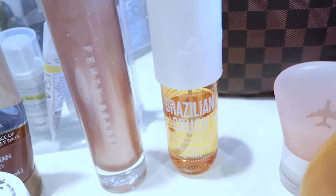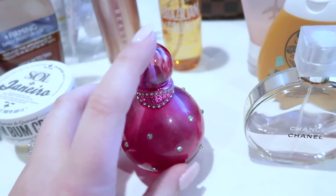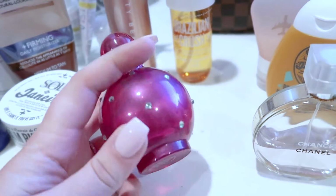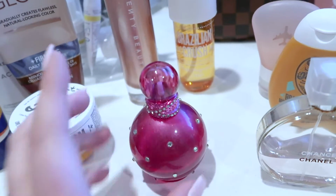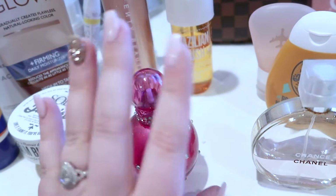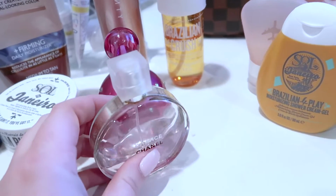And then for body sprays or perfumes, I'm taking my Brazilian Crush. I love that stuff. I literally don't vacation without it, and I'll probably take 2 perfumes. I right now have the Britney Spears Fantasy that is so old, but I think it's very sweet smelling, and I don't know, it gives me Disney vibes. And then my Chanel Chance, which I love.